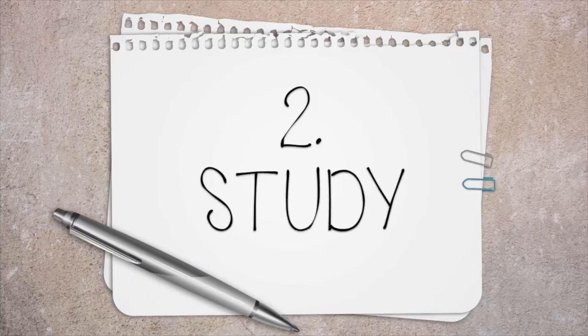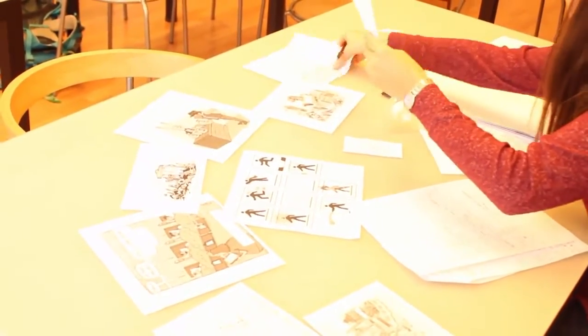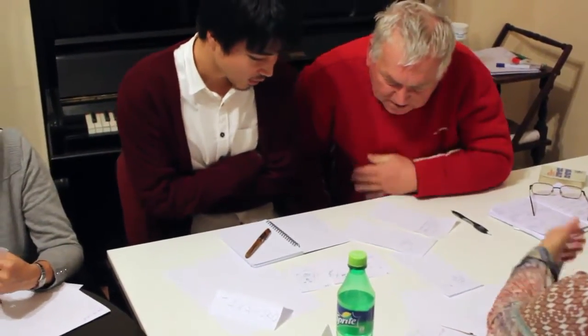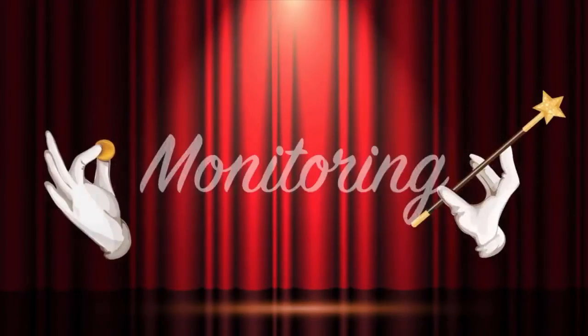After eliciting and checking student comprehension, it's time for the students to study the target language. We'll teach you how to create fun, dynamic study materials until it becomes second nature for you. But that doesn't mean you just give them a worksheet to do. Good teachers spend this time monitoring. Monitoring is when you move around the classroom to establish presence, check for errors, and engage with your students.